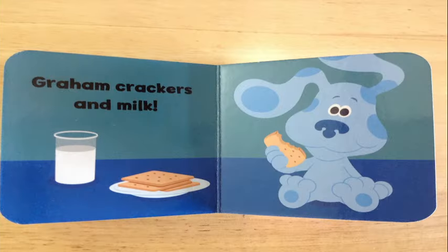Excellent work. Graham crackers and milk. Blue's going, rrr, rrr, rrr. He's got his mouth full of stuff. Are you trying to tell us that you want us to sing the graham cracker and milk song, Blue? Rrr, rrr. And he's finally swallowed and goes, rrr, which is saying, yes, he does. Okay, let's sing the graham cracker and milk song.